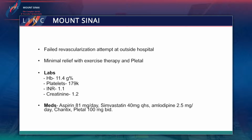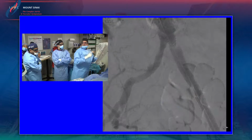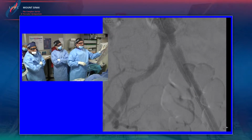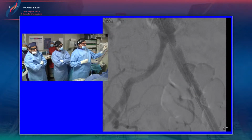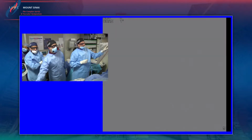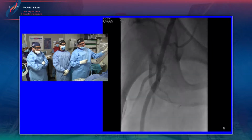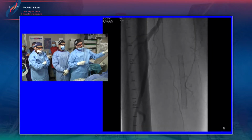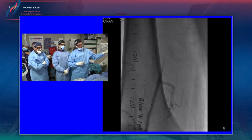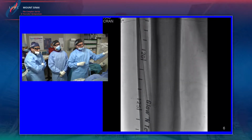Okay. So Giancarlo, I just want to go over the angiogram with you. If you look at the angiogram, if it's playing, the iliac vessels are okay. They did a stent at the outside institution. The iliac vessel stent is fine. Then if you look at the SFA, you can see that you have a long segment occlusion, which in our opinion looks thrombotic. And distally, you can see you have flow in the distal vessel all the way down.